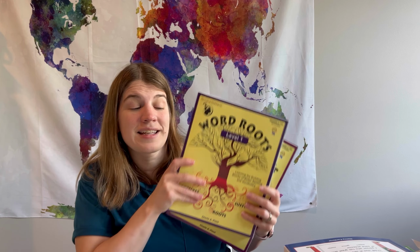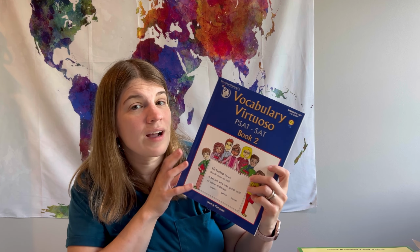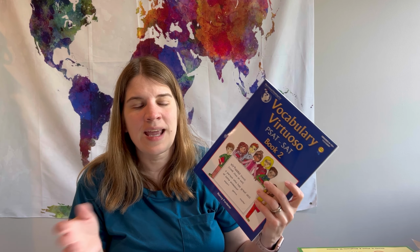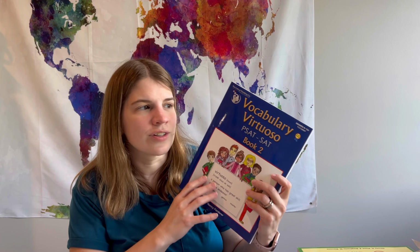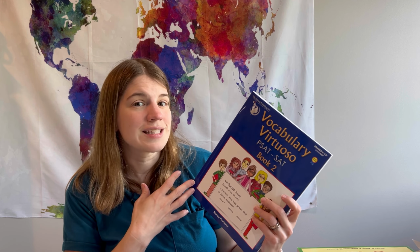We will take some time on word roots. I don't know how many levels we'll get through, but I definitely know that we will be moving over to this Vocabulary Virtuoso as well and getting those words too. I think it's important to get the word roots, the Greek and Latin roots of the words, and to know where they came from. But this is also such a good tool to have the higher vocabulary for these tests, especially because unfortunately they have to take this test to get into college, if they want to get into college, at least as of right now.